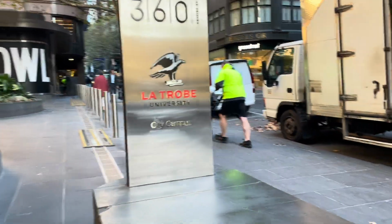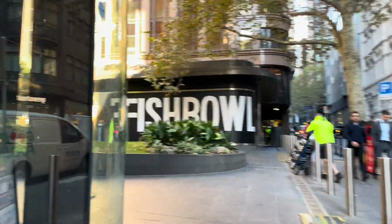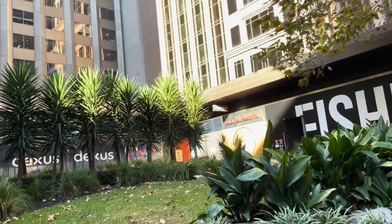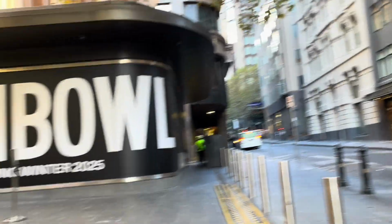That is one campus of La Trobe University. I studied at La Trobe University. I did a Bachelor of Commerce and I finished that in 2010. So it was quite a while ago.